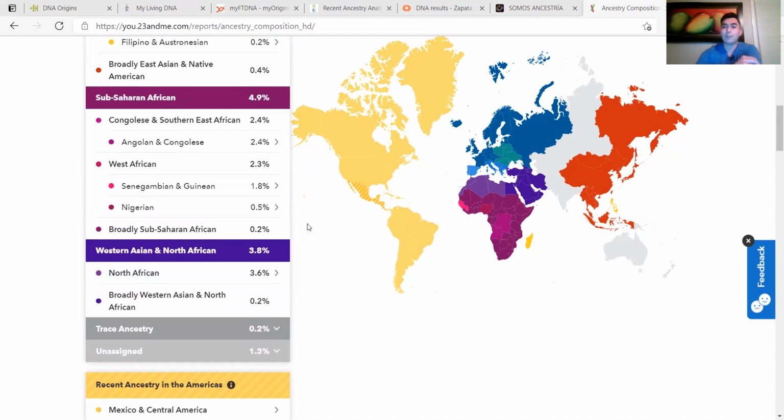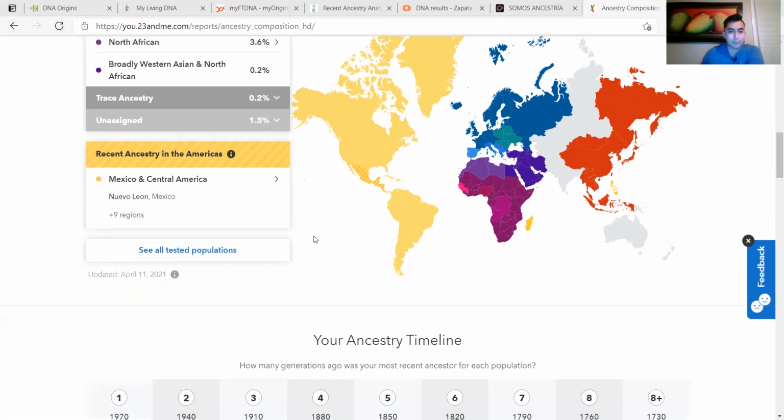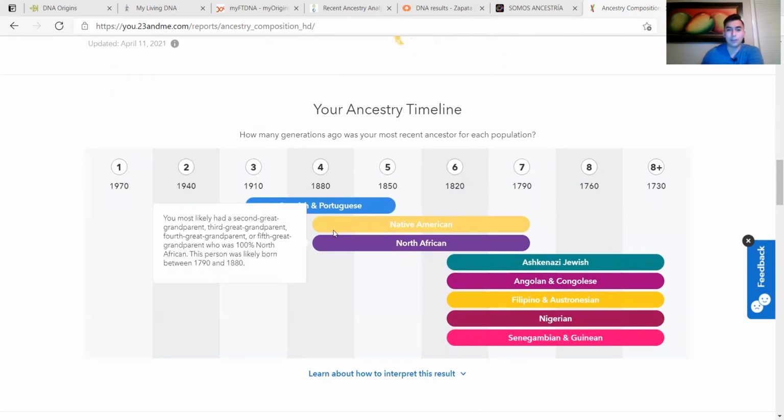You'll see I average all 8 together. I'll show you guys that at the end. I have one where you have the MENA category separated, but it's really simple math if we just added the MENA category to the European, right? So we'll do both. This is really cool because it'll tell you right here, the Ancestry Timeline, what time they estimate you had an ancestor that was 100%. So for me, it says that it most likely had a second great-grandparent, third, fourth or fifth great-grandparent who was 100% native, and this person was likely born between 1790 and 1880.